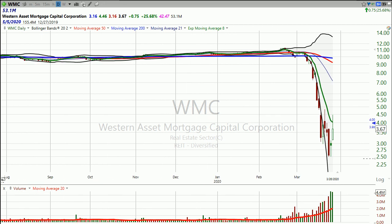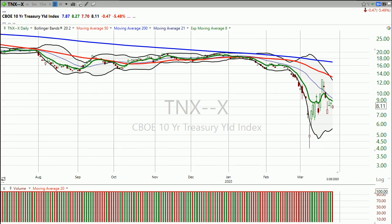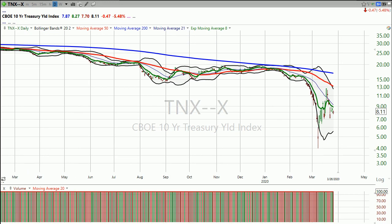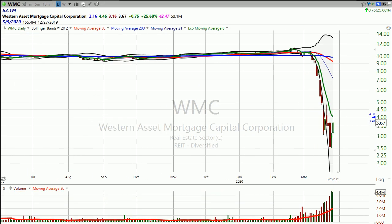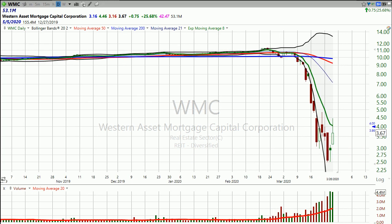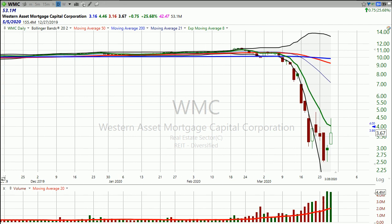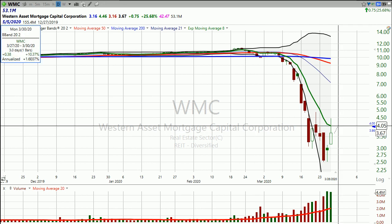People are wanting high yields when you've got the 10-year down as low as it is. Think about this as 0.8 of 1%. Not even 1%. So then you look at this type of thing and it's just a monster yield. But what's even better is the chart itself. Now the stock's up 25% just today, but you can see after hours it's trading up around $4, close to it. And so that's up another 8.5%.